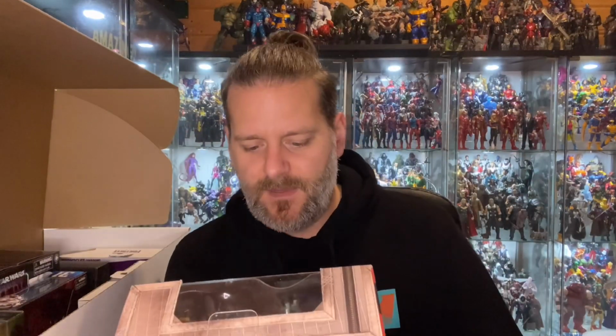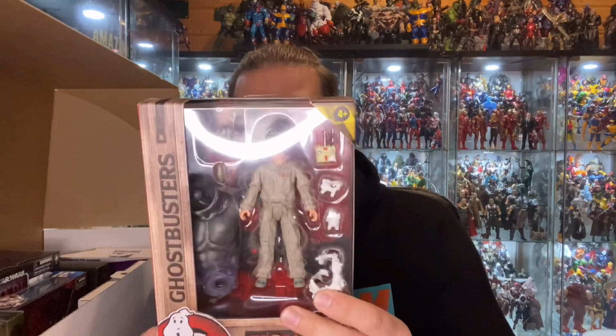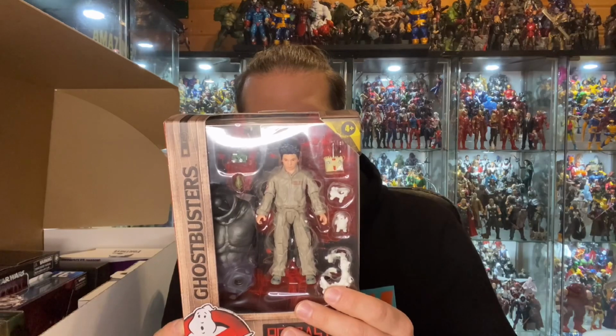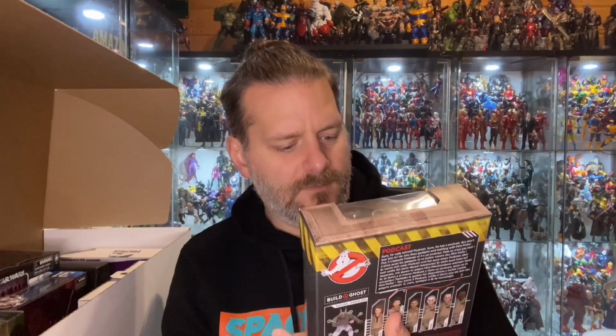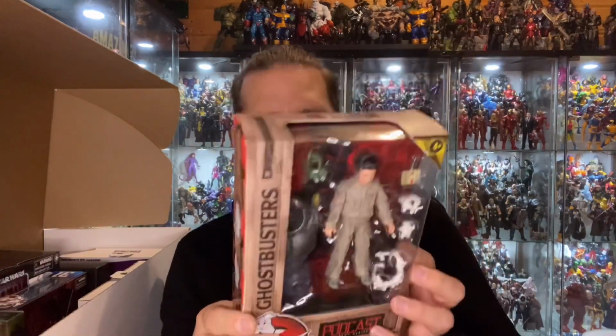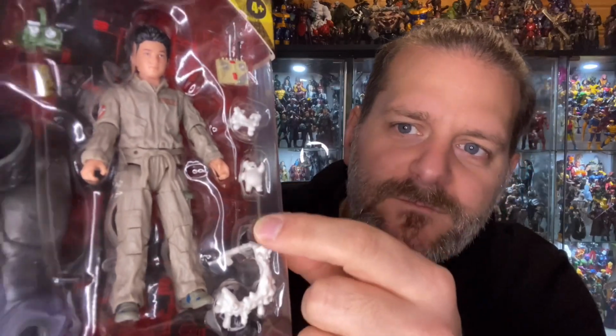Ghostbusters. So this is the Plasma series, and this is Podcast. So obviously from the upcoming film. Oh, and she's got the builder figure part in with them as well. But this is obviously from Ghostbusters Afterlife. We've seen the trailers. Oh, it's really cool. It's got a little Stay Puft in there as well, and some stuff. And actually looking on the back here, obviously it was a massive spoiler because they've got Peter, Ray and Winston as well, the older versions.